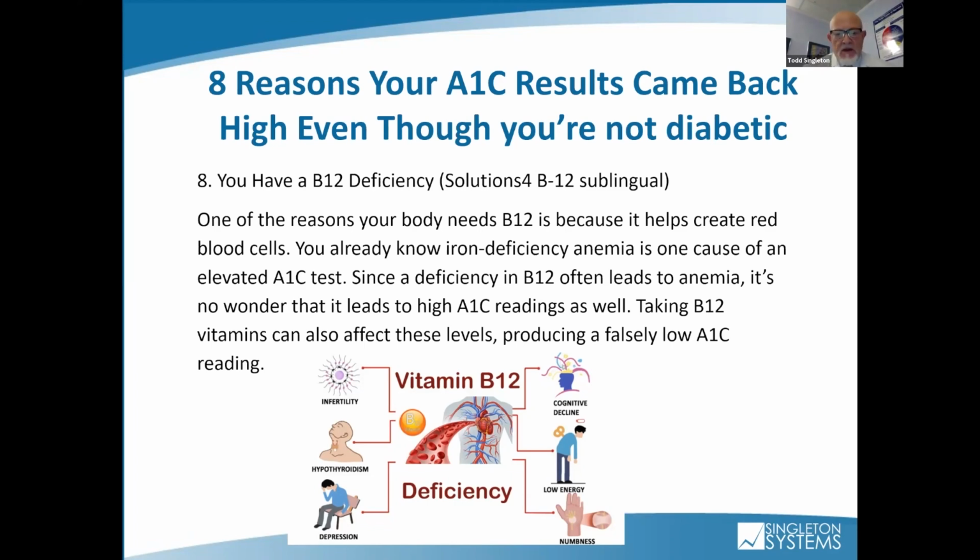But B12 deficiency can lead to things like infertility, hypothyroidism, depression, cognitive decline, because the B12 is important for nerves in the brain as well. Again, low energy, and then numbness, tingling. So that's another good thing that we give patients that we're treating for neuropathy, the B12 sublinguals. They're pretty great.